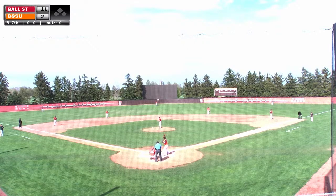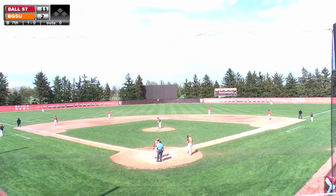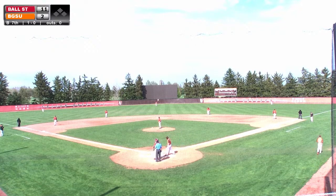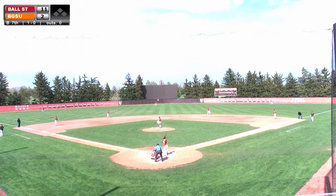Robbie Peterson pinch hitting for Bowling Green to lead off the 7th in place of Jack Krause. And that bounces in there and skips away. All right, so who's Robbie pinch hitting for? Krause. 36. Peterson takes strike 1.